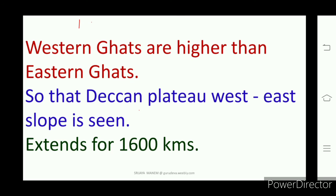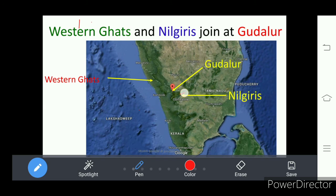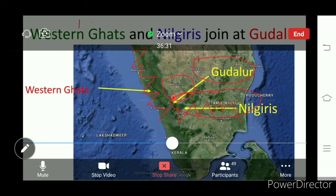Next, we see that it is 1600 kilometers from north to south. There is a slope from west to east. These Western Ghats join the Nilagiris at a place called Gudalur. At Gudalur, Western Ghats join with the Nilagiris. Understand? And here in Nilagiris, there is one famous hill station. You know that. That is Ooty.